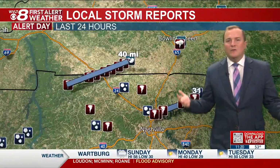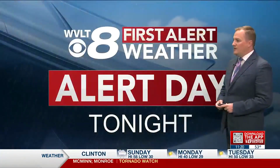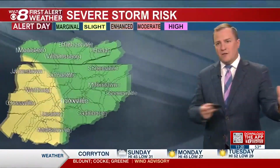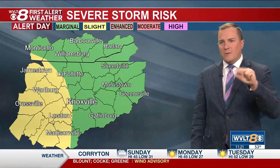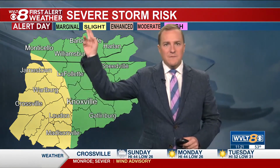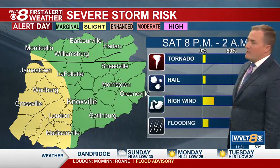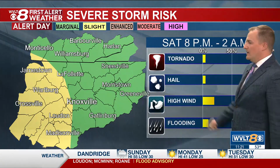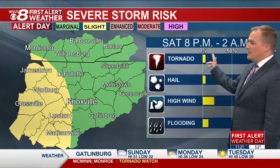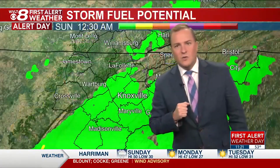Unfortunately, there's been multiple tornadoes so far today, and we will get the updates on those deadly tornadoes in the coming hours. We're still in that first alert mode, though, even though only a couple of counties, that's Monroe and McMinn, still under that tornado watch. Level 2 risk for our western counties. The storms will weaken as they progress to the east, but everybody gets rain and most will hear the thunder. High winds are the biggest threat. That's what took down that tree in Loudoun County on Highway 72. Still a small, but not zero chance of a tornado for the next couple hours.